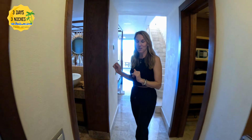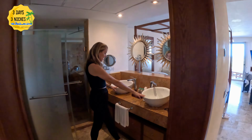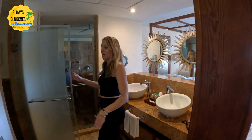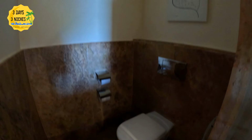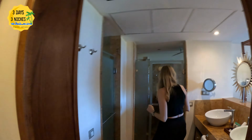Now the bathroom was laid out exactly like I love a resort bathroom, except that it did not have a partition from the bathroom to the bedroom, which I don't know why resorts do that. I think all couples still like their privacy, and there's just a lack of privacy when they don't have that. But regardless, it had the separate toilet, it had the double sinks, and it had an amazing rainfall shower.